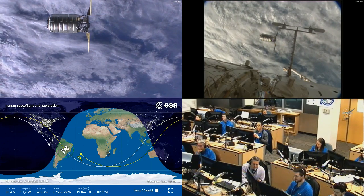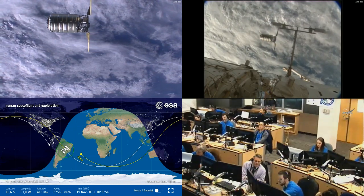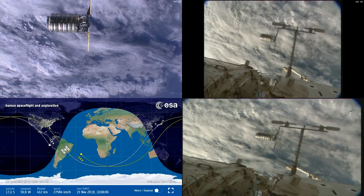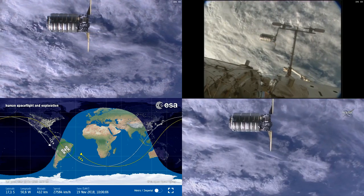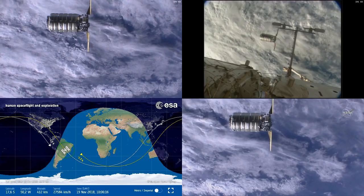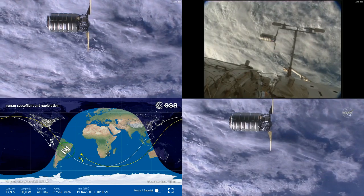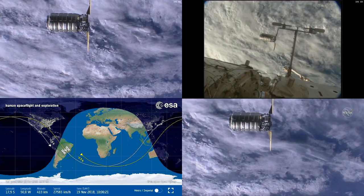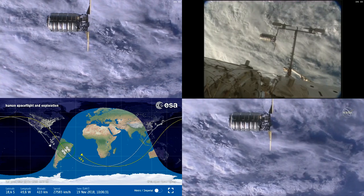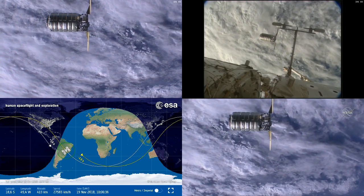Step three is complete. Crew is ready for Cygnus approach to capture point. We copy, Alex. And the block Bravos are all centered up now, both cameras. Cygnus is ready to proceed to the capture point. Expect approach to resume shortly. Station copies.